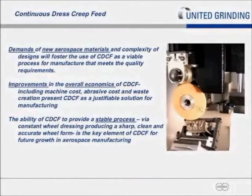So in summary, continuous dress, it's been our view that it's gained a little bit of a comeback in the market. And again, it's driven by the following factors: the demand of new aerospace materials, and the complexity of the new designs will foster more use of continuous dress as a viable process for manufacturing that will be economically justifiable against any other process. Improvements in the overall economics of creep feed, continuous dress. I think now we're looking past wheel cost, which has been reduced substantially, but also all the other associated costs of a grinding process: the entire abrasive package, the waste creation, tool change, operator intervention within the process.